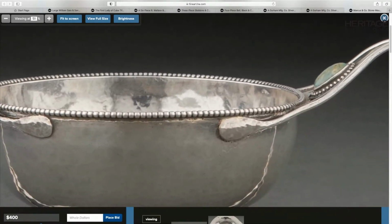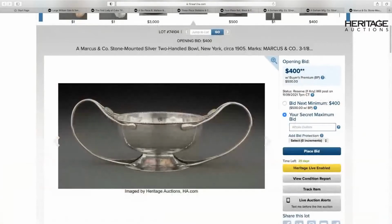And to my knowledge, there are 3 similar bowls, including this one. This one's from New York. The other 2, I believe, if I remember correctly, were both made in Boston. And they all have cabochon semi-precious stones. These I think are jade, but I've never had them tested, so I don't know for sure. But an extraordinary example, a very rare example of American arts and crafts silver.